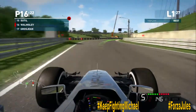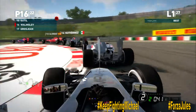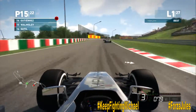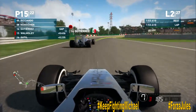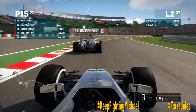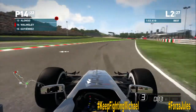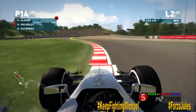Shouldn't be that hard, as now coming up pit, and we're too far back, and there you can see Fernando Alonso in 13th, as we got the inside now of Adrian Sutil. At the beginning of lap 2, we're in 15th, and into the first corner, we tap Gutierrez, and then we get up the inside.